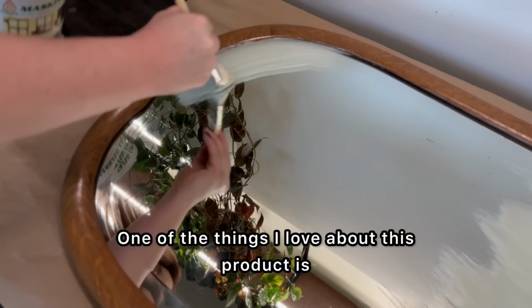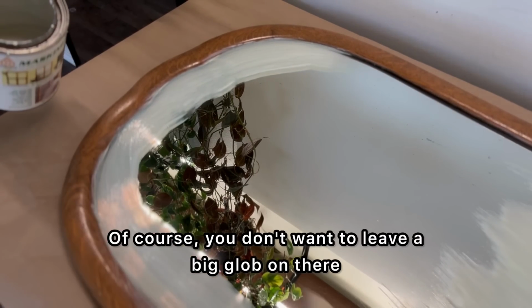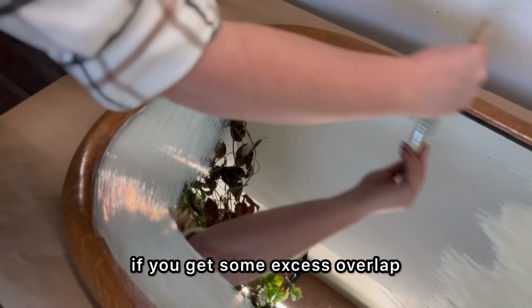One of the things I love about this product is that you don't have to worry about not getting it on the wood. Of course, you don't want to leave a big glob on there that you'll see through your paint finish, but it's not a big deal if you get some excess overlap.